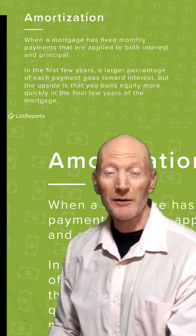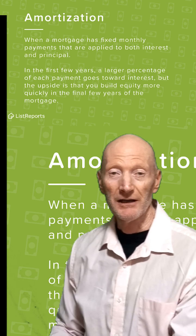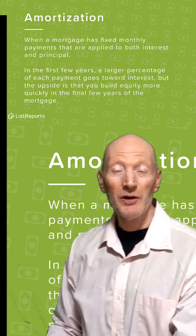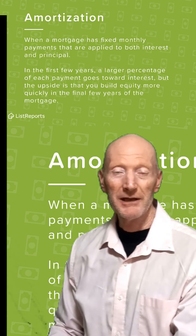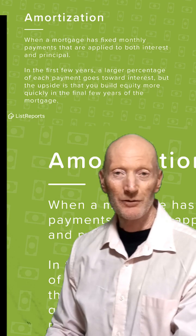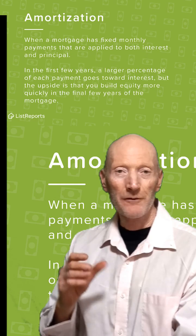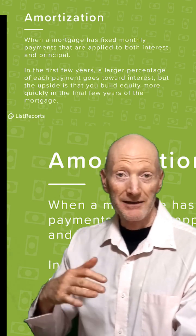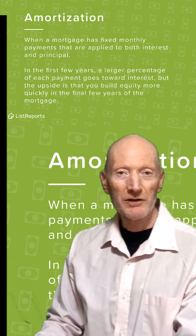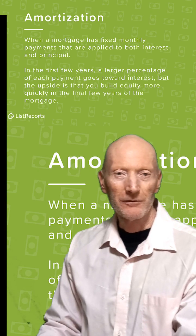Hey, let's talk a little bit about your monthly mortgage payment with a concept called amortization. What this word means is basically your monthly mortgage payment is a fixed amount for the period of your loan, whether it's 20 years or 30 years or whatever. A certain portion of that payment is going to be for the principal, which means actually paying off the amount of the house that you owe, and a portion of it is going to be for the interest, which is the money the lender is going to get back for giving you the loan.